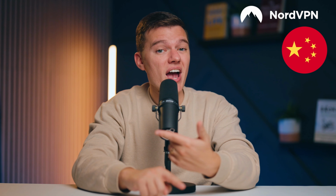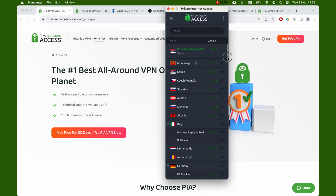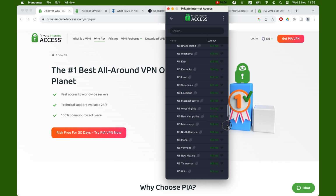But again, if you're in China or Russia or another country with strict regulations, then you want to start with the next pick, which is number 3, Private Internet Access. Also known as PIA for short, it's a highly secure and fast VPN that works great in countries with tight firewalls or restrictive internet access.